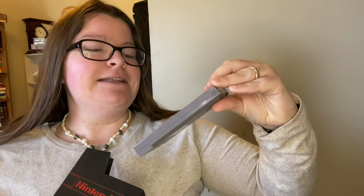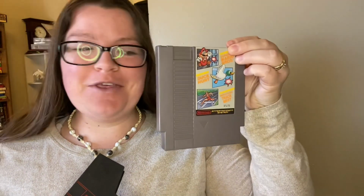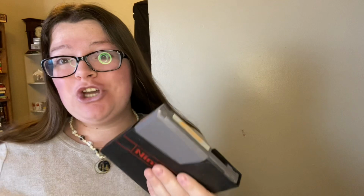All right, anybody that knows video games knows this isn't a heavy hitter one. It's Duck Hunt and Super Mario Brothers NES. It's just a tiny sale, but I got it in a bulk buy where I bought each game for $1.